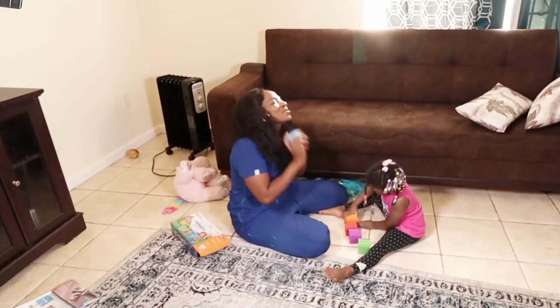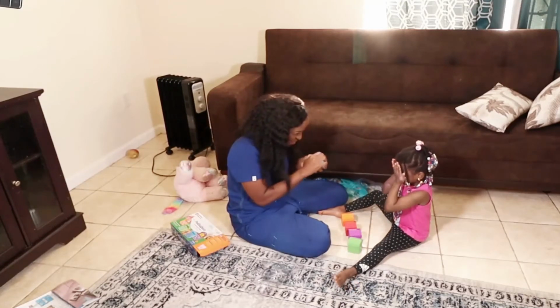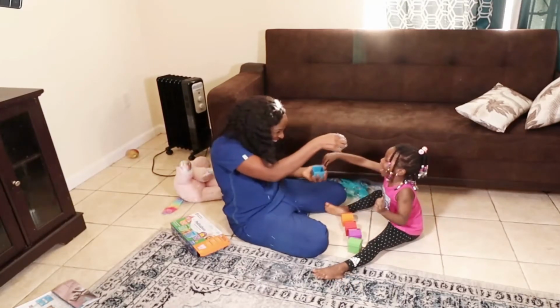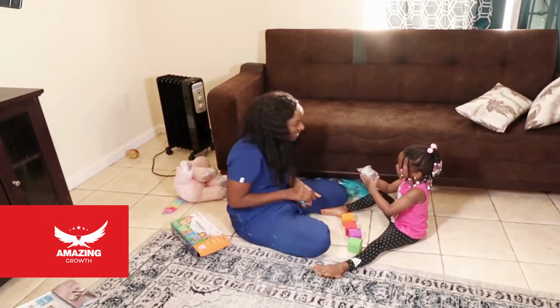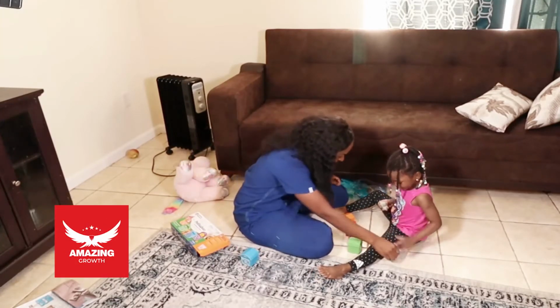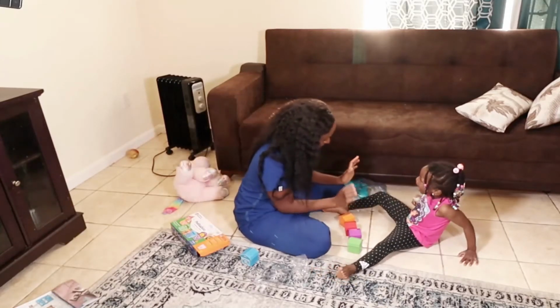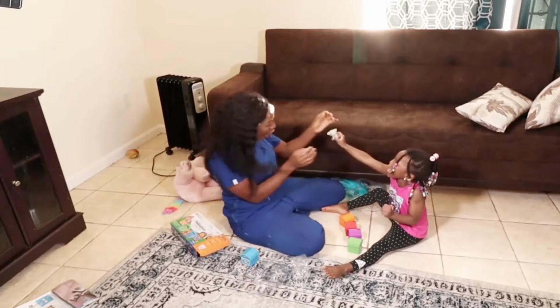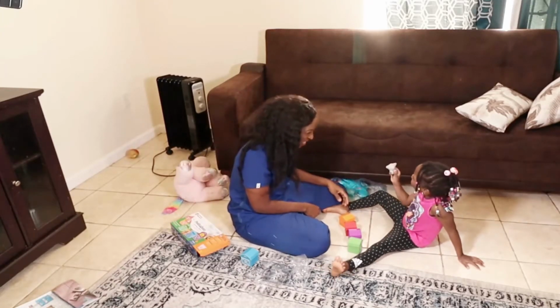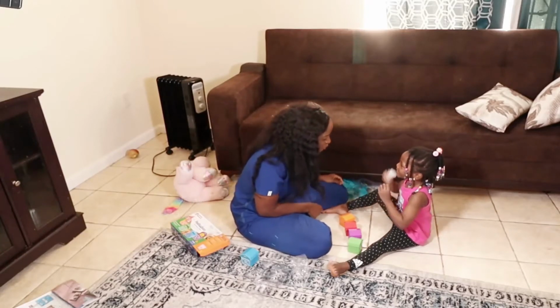Oh, I'm shaking this one. I wonder what's in there. Let me shake, shake, shake, shake, shake. Peekaboo! A goat! What? Amira! What is that? Goat. It's a goat. Let me see. Is that a goat? Silly you. That's a puppy. That's a dog. Ruff, ruff, ruff, ruff.